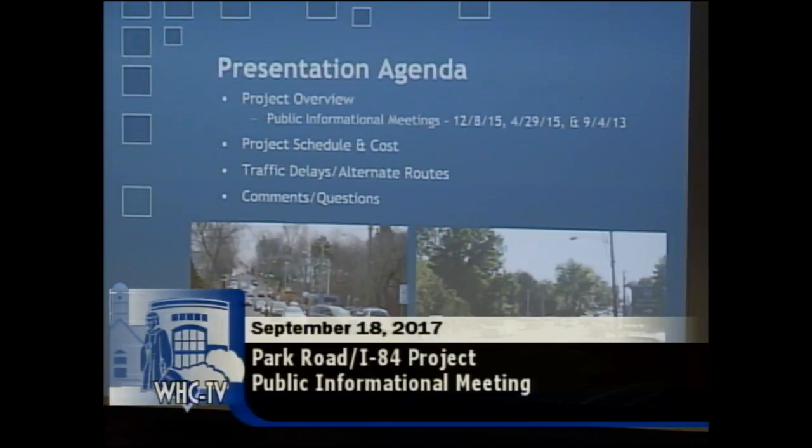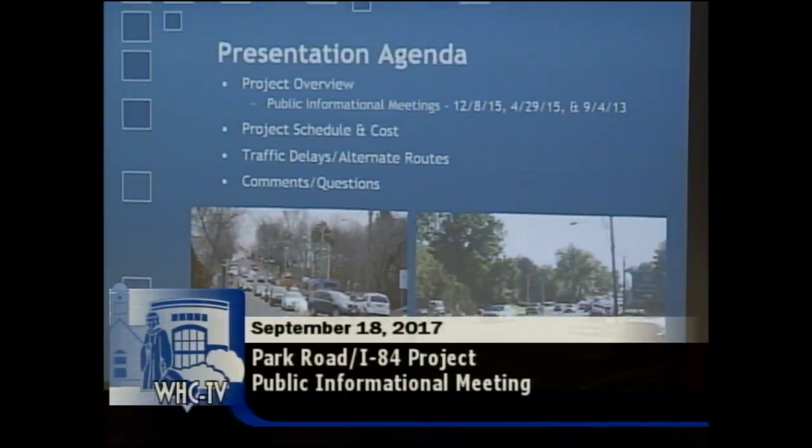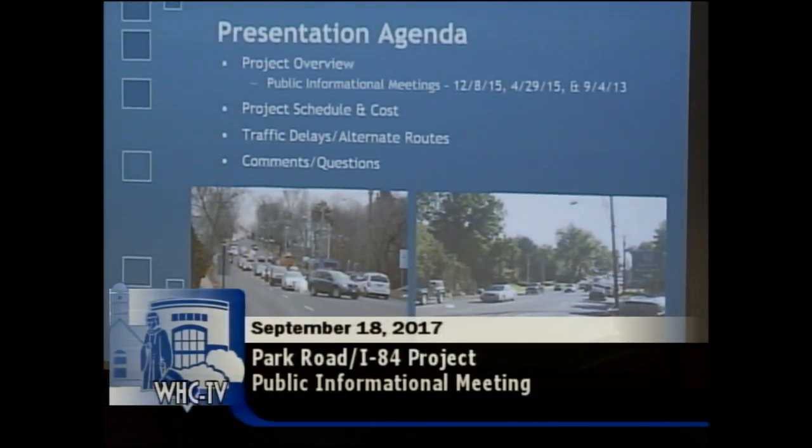You can also see there we plan on talking about the project cost and how the town is paying for some of that and how others are covering the costs. As I mentioned, and you're very well aware, you can see from the photos on the screen, from time to time the interchange area is pretty heavily congested. There's a good amount of crashes, somewhat because of that congestion. And so we're trying to address the problems that we have there.